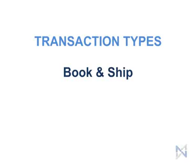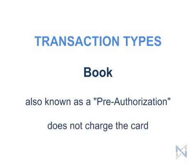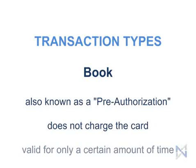the same. A book transaction may also be commonly known as a pre-authorization. This is the reservation of a specified amount on the customer's credit card or account at order placement time. A book does not actually charge the card nor transfer any money, and it is only good for a certain amount of time, typically 7 to 10 business days depending on the cardholder's issuing bank. This type of transaction is useful for companies that ship merchandise a day or two after receiving the order.